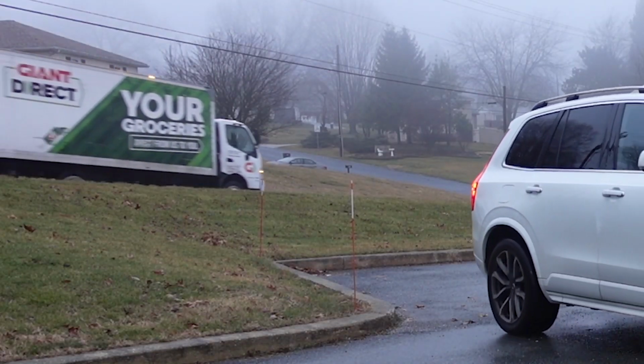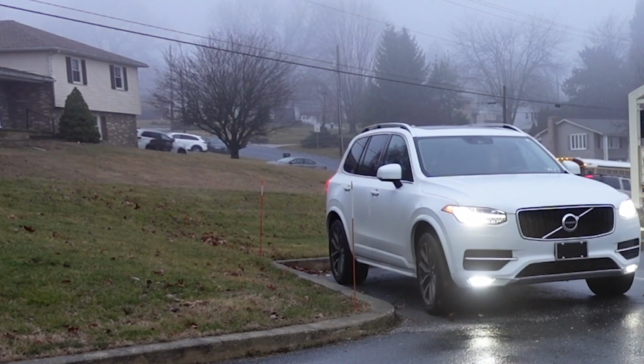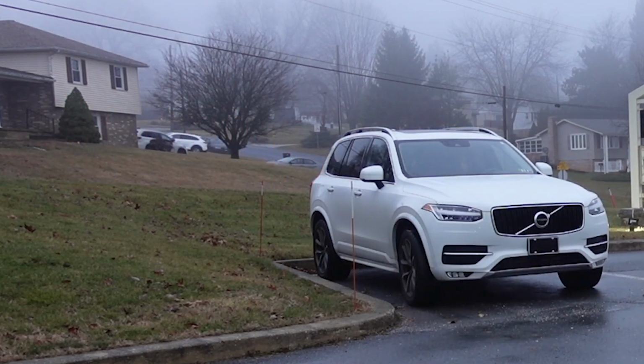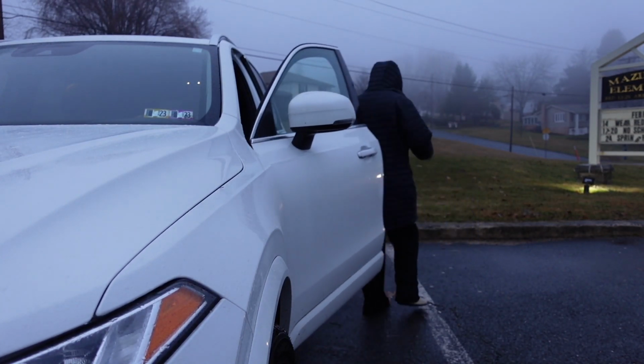Once I make it to school, I park in the exact same spot every single day. I wonder if you guys do the same thing. And I like to back in because it's a quick getaway once the end of the school day is over.